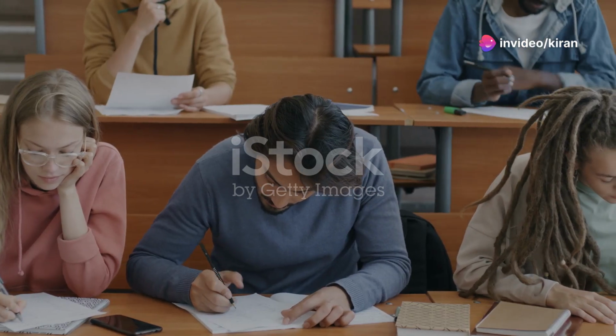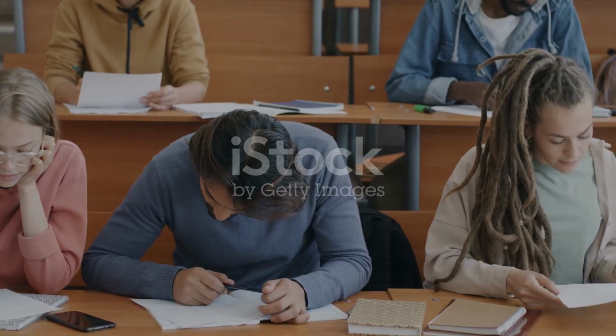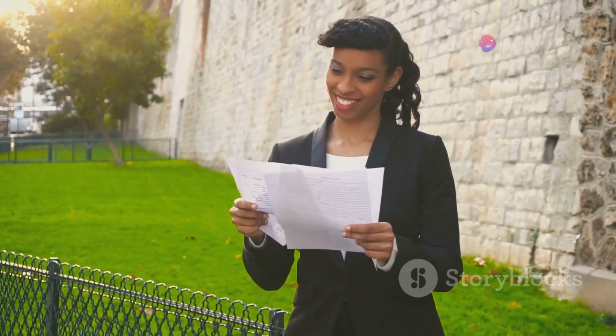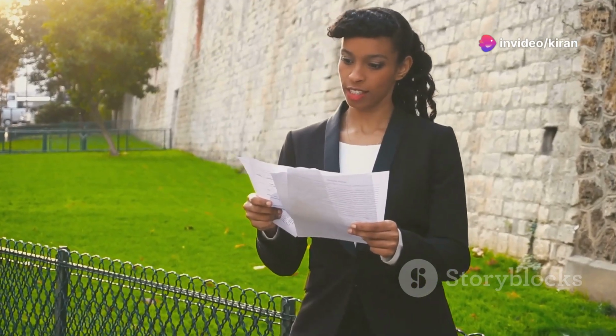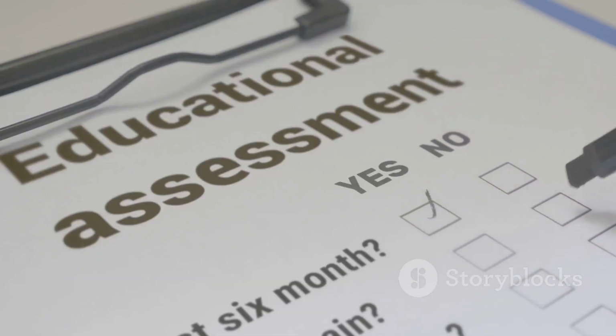IELTS tests your English language skills using 4 rounds: listening, reading, writing, and speaking. And the score is valid for 2 years. You must choose the IELTS academic test if you're applying to universities abroad, but if you're giving IELTS for immigration purposes, then you must choose IELTS General Training. Be very careful about the option you choose.